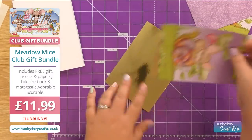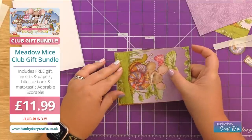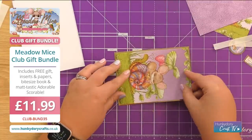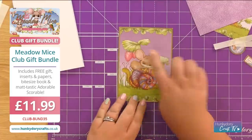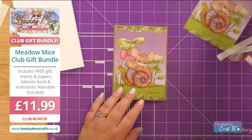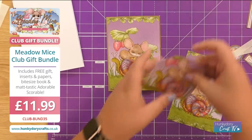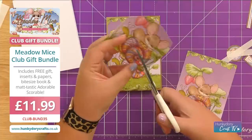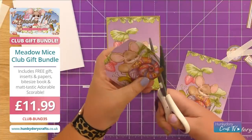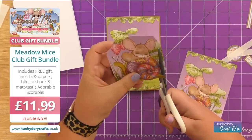There we go. So this is going to go straight onto our Miri mat. These are sized perfectly to add your little book pages on, because they're going to leave you that gorgeous edge all the way around. And then we're going to layer up some of the design, just the little mouse and the snail. I've already made a start on this one, so I'm just going to go around and cut the snail and the mouse out.